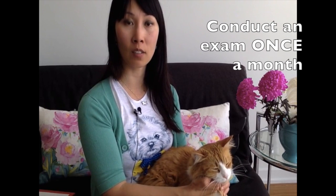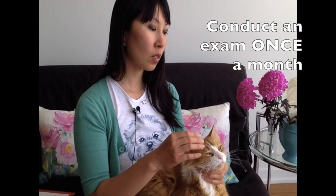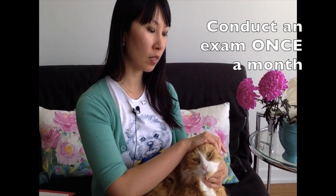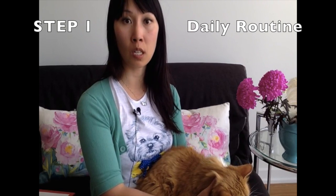So now we're ready to do an at-home examination on our pet. The first thing you want to do is find a quiet and calm place and time of day where you can conduct a physical examination with focus. And we can conduct the physical examination in 10 easy steps. The first 2 are more observational, and so the first step being to assess the emotional state or the daily routine of our pets.